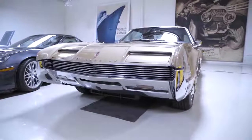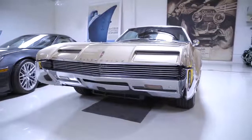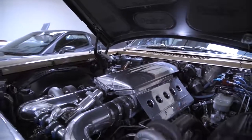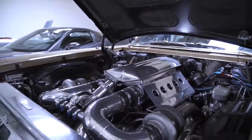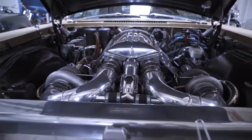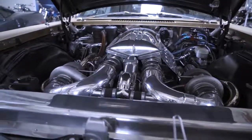Last but definitely not least, one of the coolest engine bays we got to hang around is Jay's 1966 Oldsmobile Toronado. It's a 1,076 horsepower, twin turbocharged, 427 cubic inch monster.